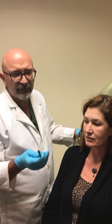Okay, usually one syringe of Radiesse will get you by for both sides. And then you live with it for several weeks and see if you need more. So I'm going to get her ready and show you how we do this.